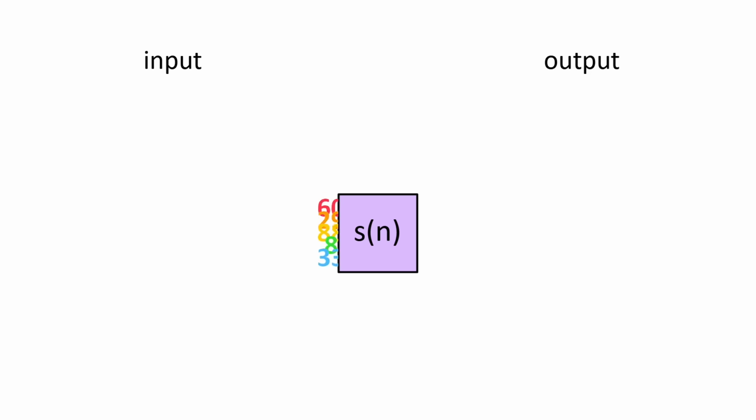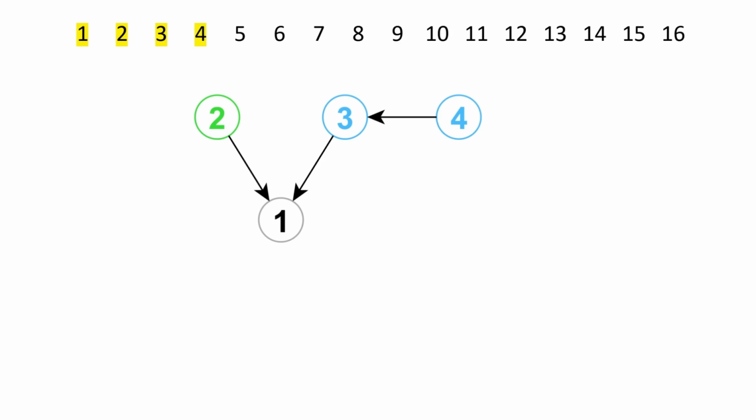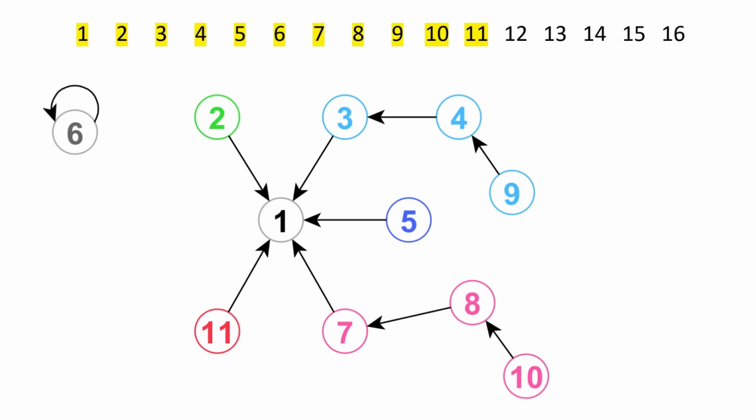But since the function only inputs and outputs integers, there's an alternate visualization we can use to find more types of almost perfect numbers. We'll start by drawing a 1 and then repeat the following process: add the next available integer to the diagram, and then draw an arrow pointing from it to its aliquot sum. So 2 points to 1, just like all primes, 3 points to 1, 4 points to 3, 5 points to 1, 6 points to itself because it's perfect, 7 points to 1, 8 points to 7, and so on.